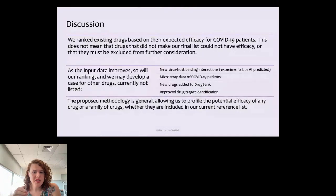So the main point we found here is that we are able to rank different kinds of drugs to treat COVID. If a drug did not make our list, it doesn't mean that this drug is not effective, but it might be that some of the targets are missing. The PPI is a little bit incomplete. So fixing the data issues could lead to a better outcome in the end.